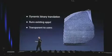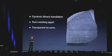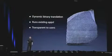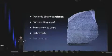It's nothing like Classic where you're loading a whole operating system. This is totally transparent. You just click on a PowerPC binary, it starts translating. And that's it. Users don't even know. It's lightweight, no big memory footprint, and it's pretty fast. So most users will not even know that they're running it, which is fantastic. So I'd like to just show this to you right now if I could.